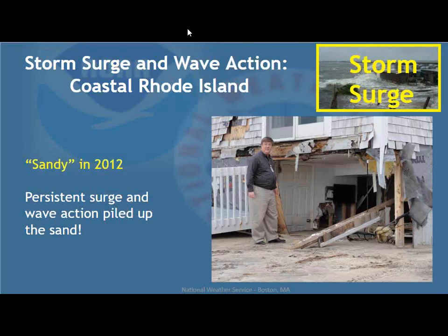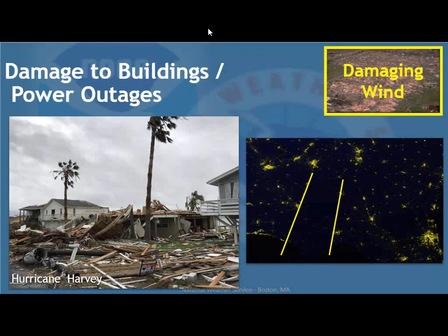damage further inland. And more recently, Sandy in 2012 brought a significant amount of storm surge and erosion to Rhode Island. This is an example from Sandy. Again, we had persistent surge and wave action. I believe this was over in the westerly area. But look at the depth of the sand that was piled up. This is a door. It's almost up to the height of the door. It was up to the height of mailboxes. So we had days and days of pounding surf and erosion and storm surge. So it can result in quite a bit of damage and also piling up of sand.